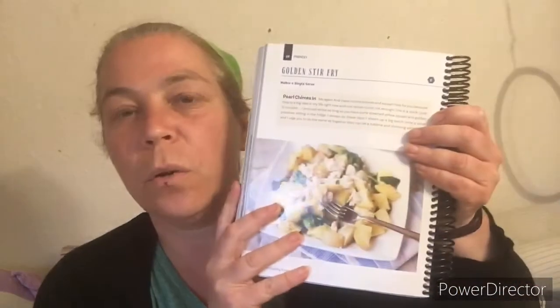Alright, another one of my favorites is this recipe. It's called the golden stir fry. Do you see this? It has potatoes. And my husband loves this recipe. I've made it for him many, many, many times. Another one of my favorite recipes is, of course, the pumpkin shake, which, excuse me, I love everything pumpkin, so that's why that one is one of my favorites.